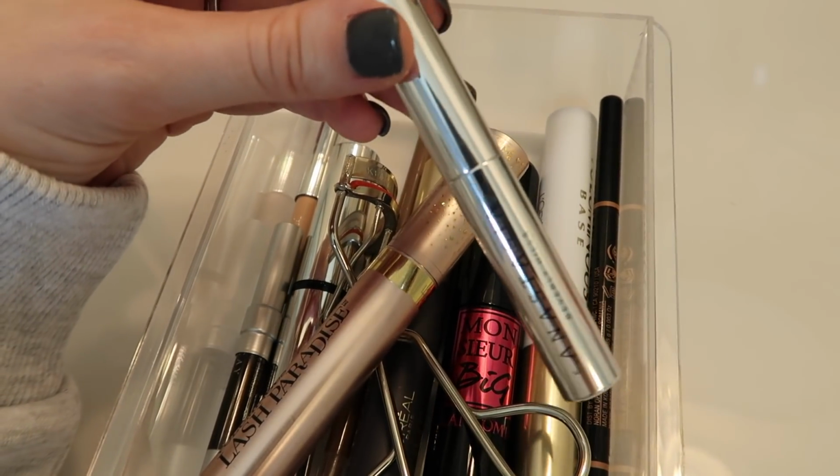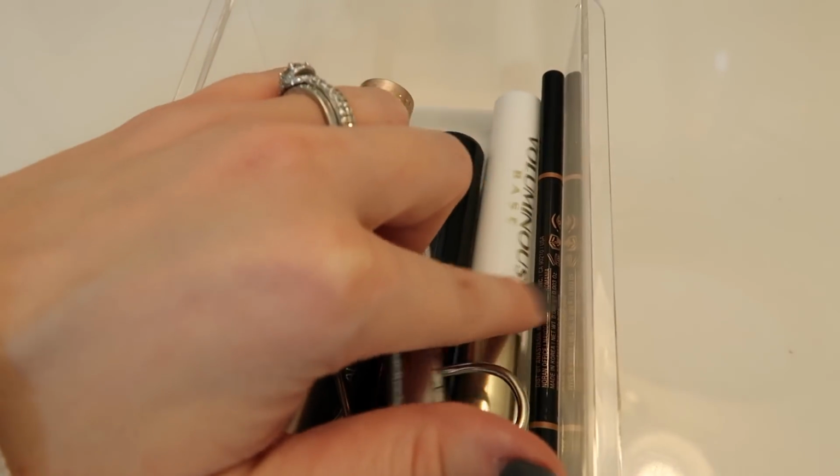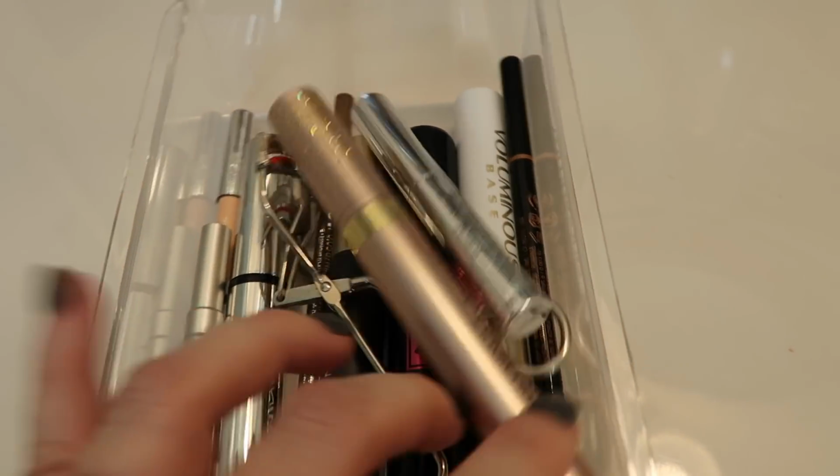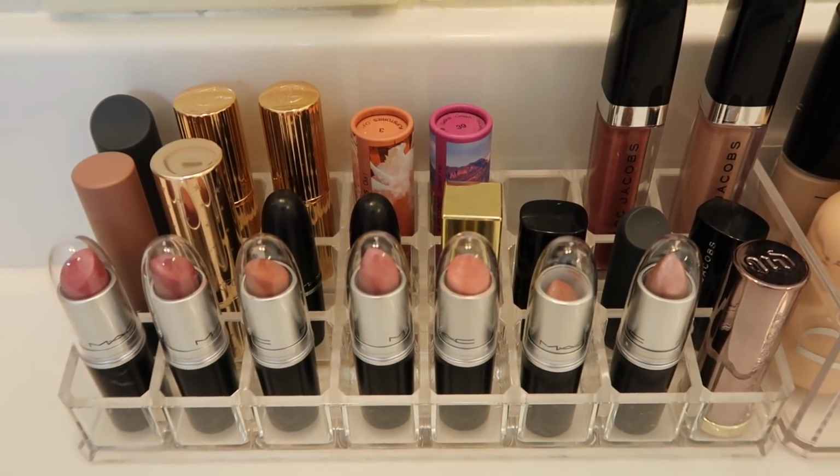I use the Anastasia Brow Gel. It's really good, just an everyday staple, along with the Anastasia Brow Wiz. I love that as well. Then for fall lipsticks, let's see what's here from Sephora.